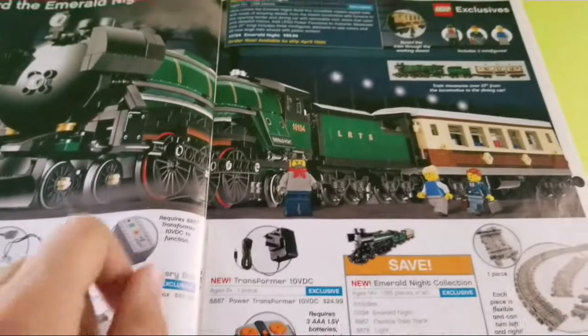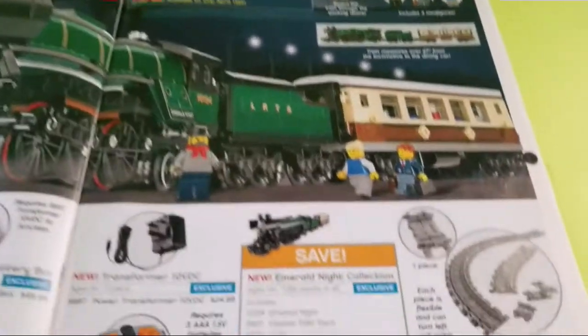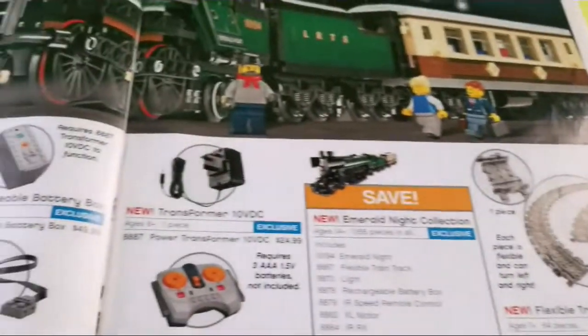I would probably get this if it came out because it's only $100. This was around for a couple of years. I remember this was in the 2011 catalog as well. And you have some power functions here.